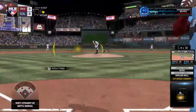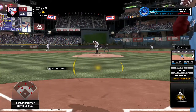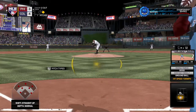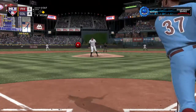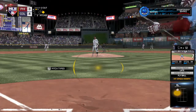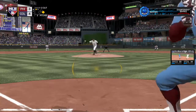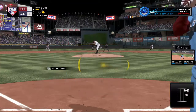Now at the plate, Odubel Herrera. He's 0 for 1 thus far. Odubel Herrera. He's set, and the pitch. And the third baseman will have a look at it, but this is back into the seats. And this catches the inside corner. Good spot there. It's 0-2.